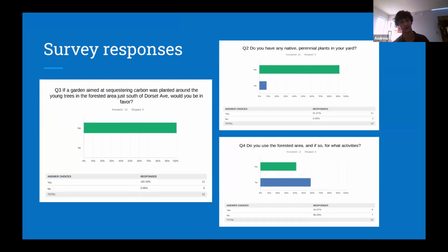And these are survey responses. So Alex and I were happy to see that we had overwhelming support from residents of the town of Somerset. They unanimously agreed that this was a good idea. In addition, we found that some Somerset residents currently use the area for walking their dogs usually, but we don't think that's going to be a huge issue with the disruption of our garden, because we're going to put up fencing, so that shouldn't be an issue.